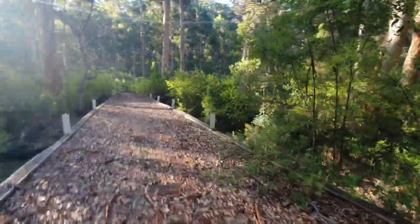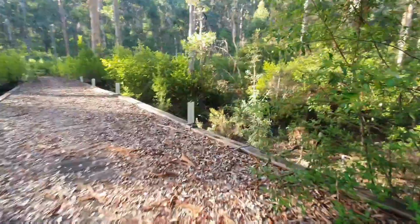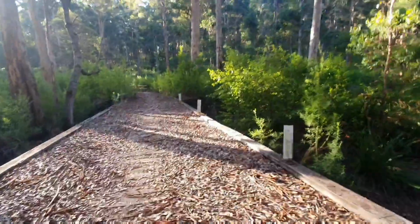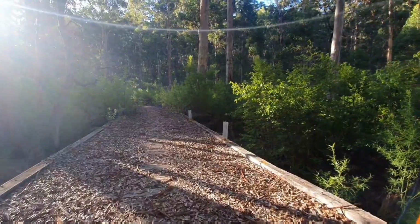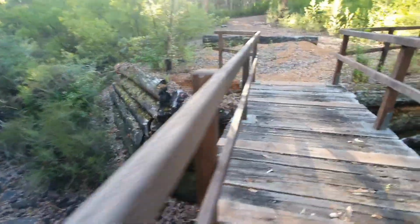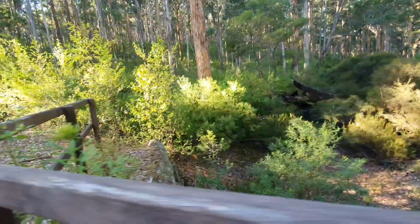We found ourselves on an old timber bridge, actually. I feel like this was a logging truck bridge. Who knows the history of it though, really? If anyone does, let us know in the comments, because I love that stuff. Yeah, look at this, guys. Wow. I guess that's how important it was to get the timber out of here.